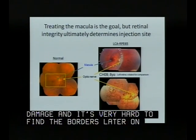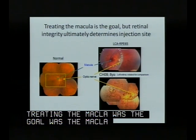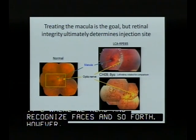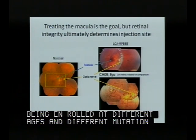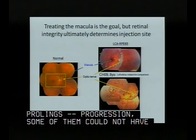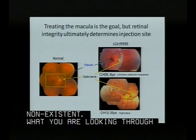Now, in all of our subjects, treating the macula was the goal, because the macula is our center of fine visual discrimination. It's where we read and recognize faces and so forth. However, since patients were being enrolled at different ages and with different mutations and different extent of disease progression, some of them could not have injection in the macula. For example, this person who was 35 years old, the macula basically is non-existent. What you're looking through is the choroid, the back of the eye. So his injection was done more superiorly.